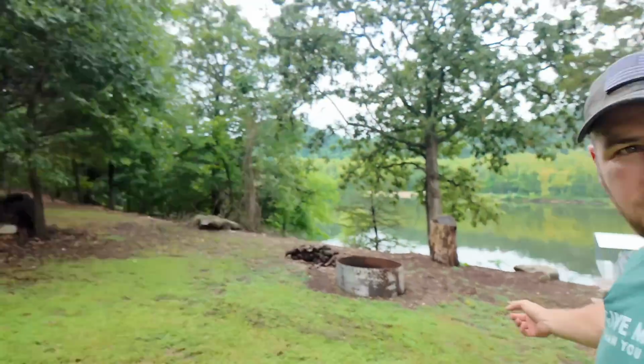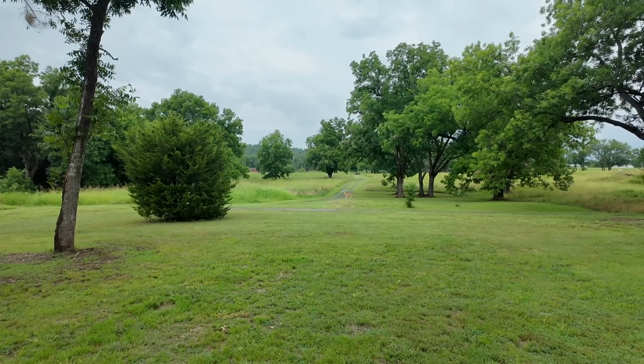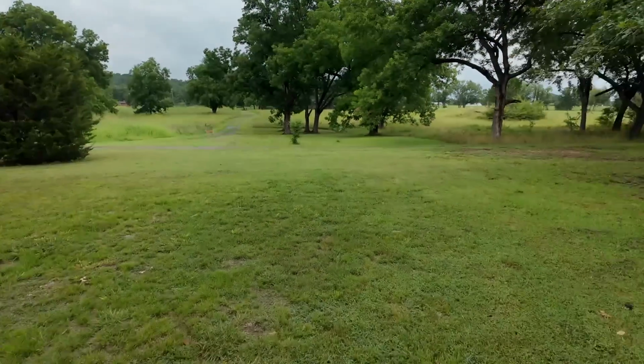I got a deer running around right here. She's looking for her baby. I seen her baby run off a while ago. Your baby's okay, it just ran off. It went over here, she's okay.